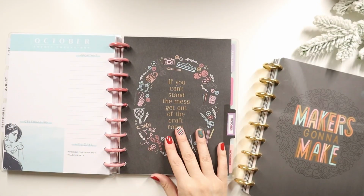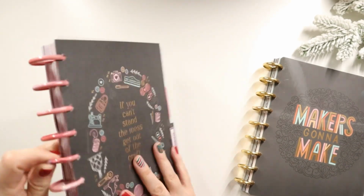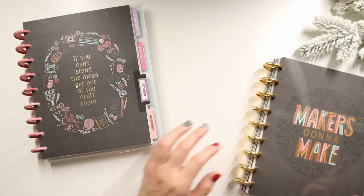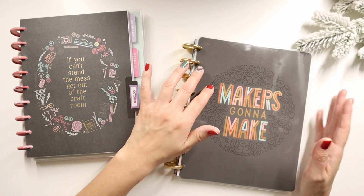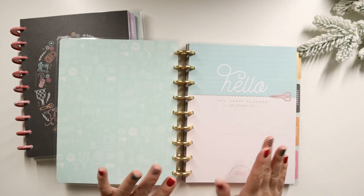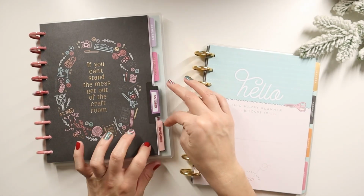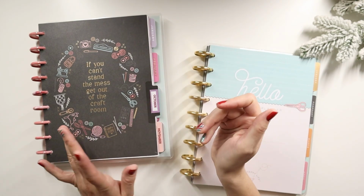All right, so for this layout, I really do love this one. First I thought, am I going to like this? Is this going to work for me? And I do have a video of how I showed you guys how I set this up. This is actually the Miss Maker checklist layout, and I have this one that is actually for 2022. I ended up redating it for October and November, just because I wanted to try it out, and I actually enjoyed it.